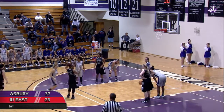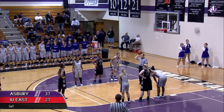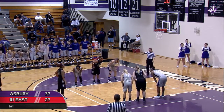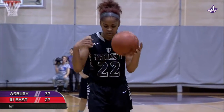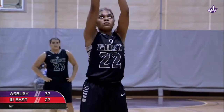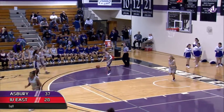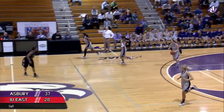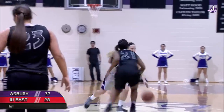You know, I expect the crowd to make a little bit of noise when the opposing team's shooting free throws, but maybe not here at Asbury. Take a moment. Here's Tia King for the second free throw. Puts it up and good. Well, the lead's under 10. I know IU East wants to have the lead, but only trailing under double digits.